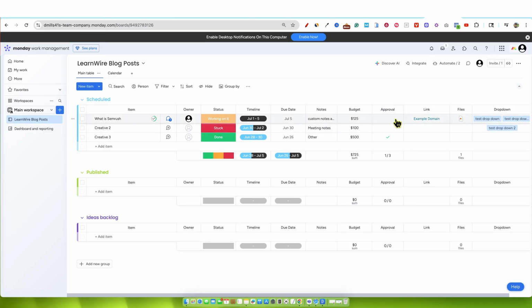Approval, does it need approval or approved? So maybe right here, we would actually say approved by admin. Once they submit it, we click on that and it's approved. If you have an example domain that you want them to write an article like, you would provide that right here. You would upload that really easily right there. You can upload files right here very easily as well. So this would be your main scheduled.